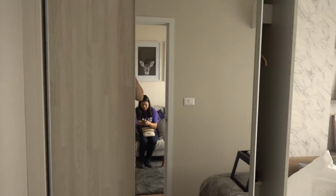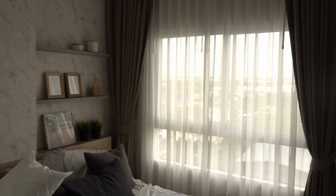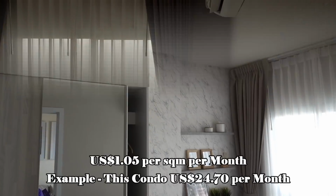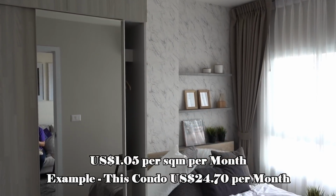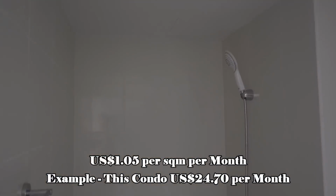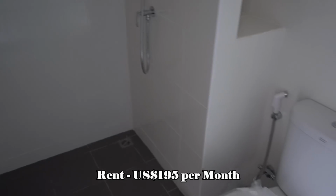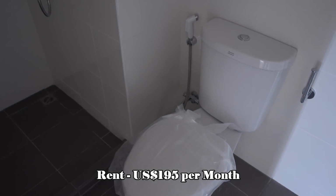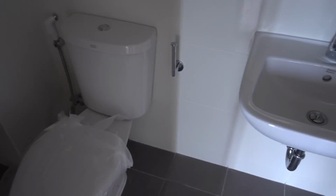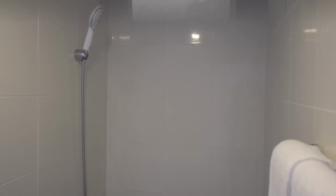Regardless of what size condo you purchase, the monthly maintenance fee or body corporate fee will be 35 baht per square metre. If you're only looking to rent, we're told that rent for a property this size will start at 6,500 baht per month. I'll also point out that the parking space is not an allocated spot, so you won't be parking in the same spot each time. It's essentially a first in, best dressed scenario.